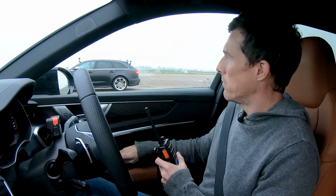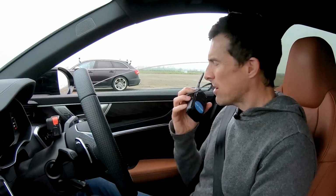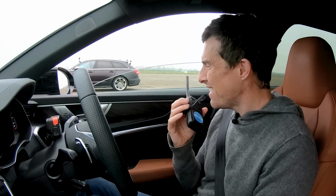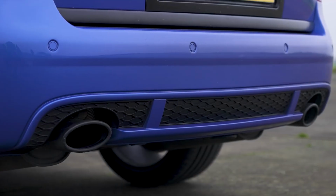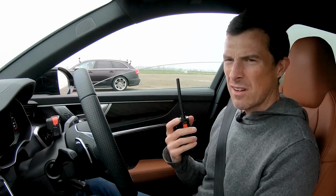I'm going to have to put my window down. Has that got a soft limiter as well? It doesn't sound as raucous as I thought it would. It's a V10. Yeah, it's not revving beyond 4,000. Odd. Okay, let's have a listen to the C5. I can hear that. Sounds like a Citroen C5.